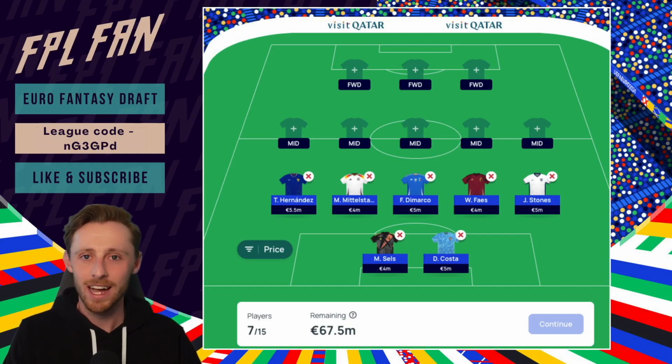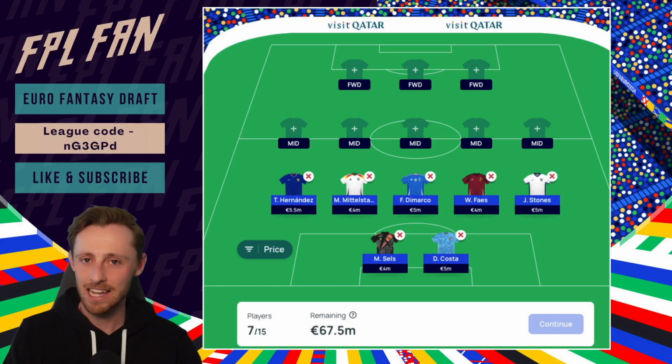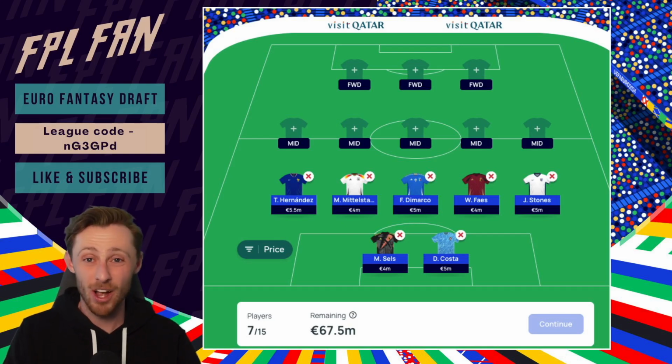And the other one, I can't believe he's in the team right now, is going to be John Stones. Now, it's worth noting, I prefer Harry Maguire, but I need to see a little bit from him in friendlies. He hasn't played football for a while now, didn't feature in the FA Cup final. I have no actual guarantees that he is fully fit going into this tournament. So the only one I really trust is John Stones at 5 million.